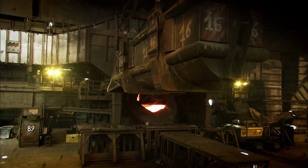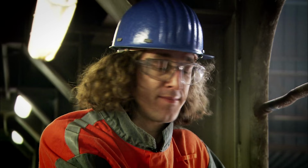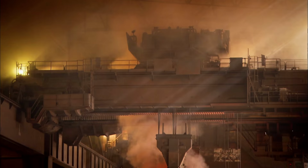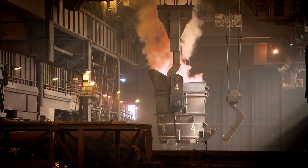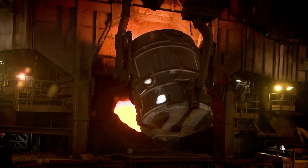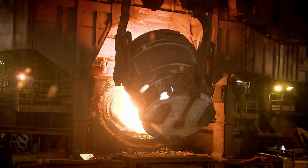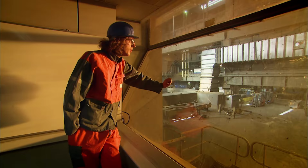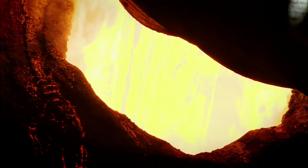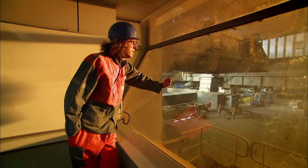A hellish noise to match. Kind of hellish vision in a way, isn't it? Hot metal, produced by melting iron ore in a blast furnace, is then poured on top of the scrap metal. The temperature inside the converter is now a scorching 1,650 degrees Celsius. Wow. So as they pour the hot metal in now, it's just an incredible firework display. 220 tons of molten iron being poured over 80 tons of scrap steel. I mean, they should sell tickets for this.